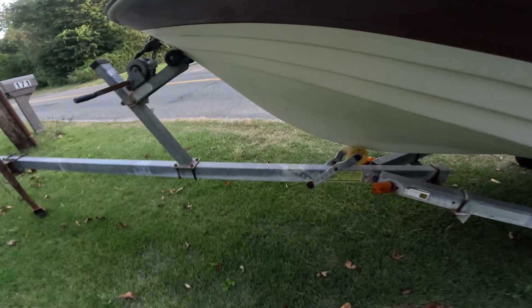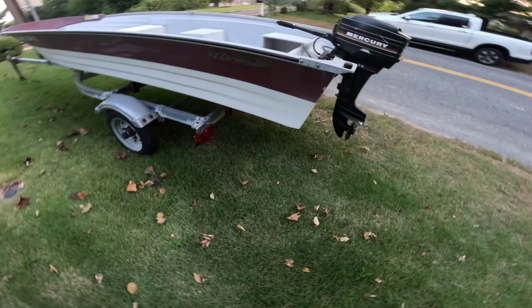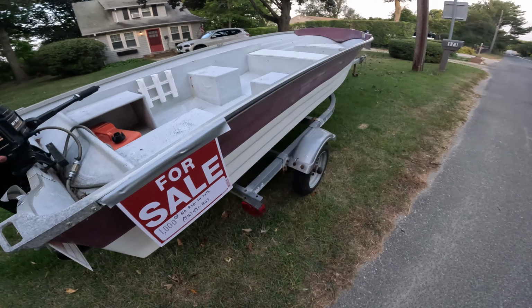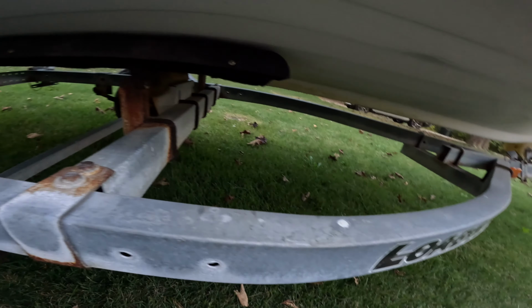Got a nice deep V up here too. Look at this, it'll cut right through it. I'm sure it's a Load Rite trailer. It's a bunk trailer. Yeah, it's very flat in the back, so I'm not sure you want to take this too far away from land, but let's see underneath if we can tell.